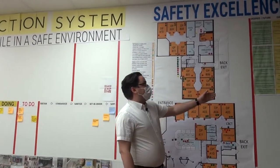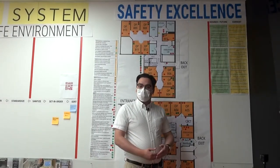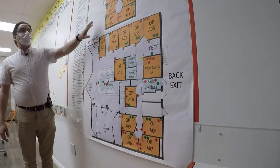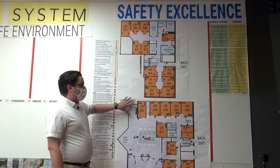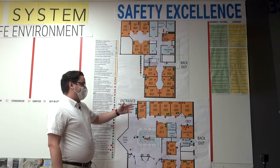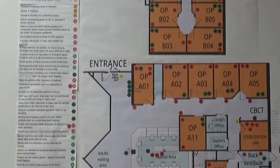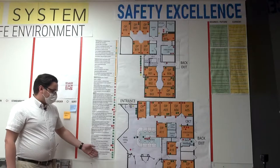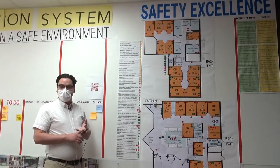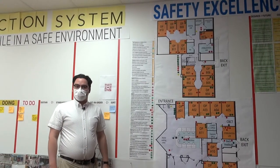As a team, we came up with our desired and current conditions, and we are continuously working to improve our safety in the clinic. As you can see here, we have our site map. This is the main and second floor of the clinic. All over this map, you're seeing different colored stickies, green, red, and yellow. These all represent safety enhancements that are being worked on or have been completed. The list here is all the safety enhancements that we have assessed through daily, weekly, and monthly audits, and we expect this list to continuously grow as we continuously improve.